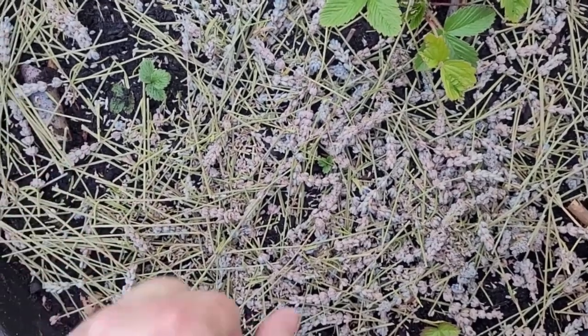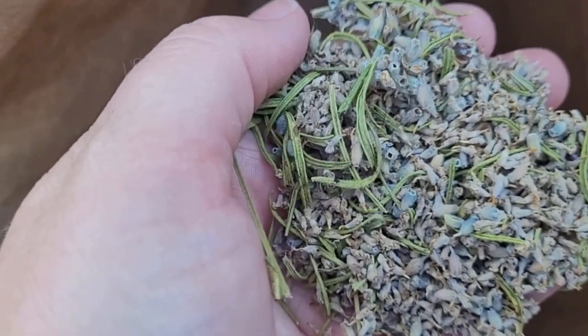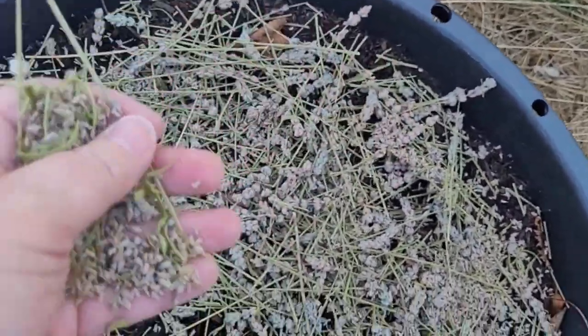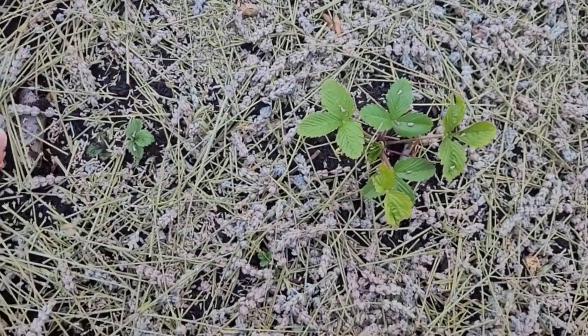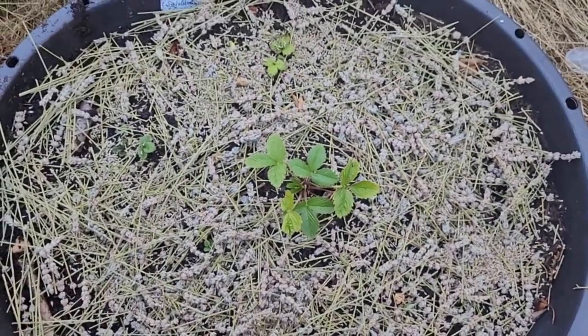It smells so good, even 2 years later. I just want to get the chaff out. This is probably like 99% chaff. I love this. I think this looks so pretty.